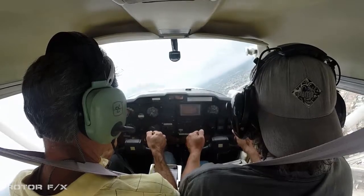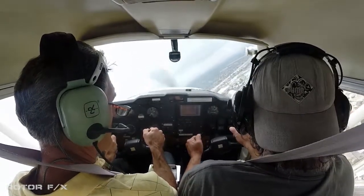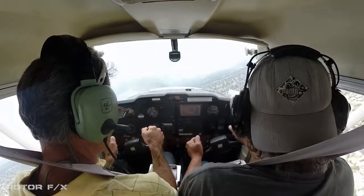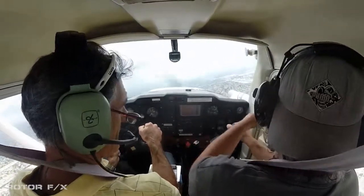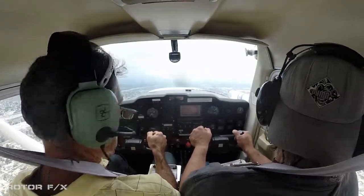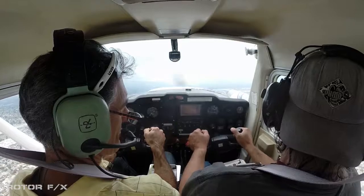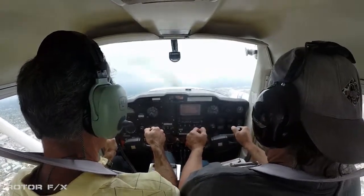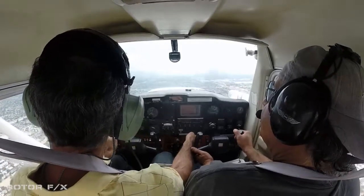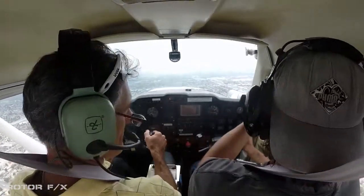So we've got a climb of 500 feet. Very good. Don't worry about that part. We're still in the takeoff procedure. And there it is. You see the airport? Okay. And a guy is taking off, so we're going to keep an eye on that one. He is rolling. Pull the flaps all the way up. Very good. Now there's the guy.